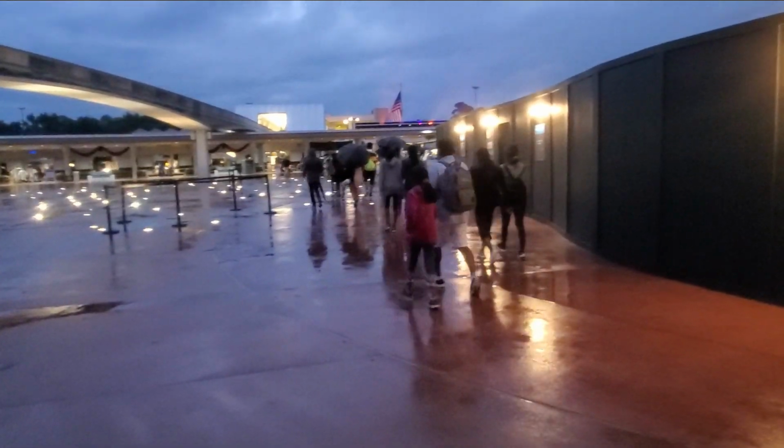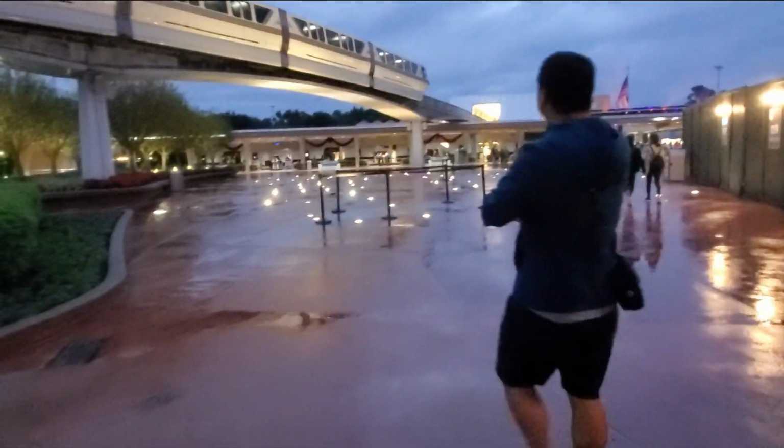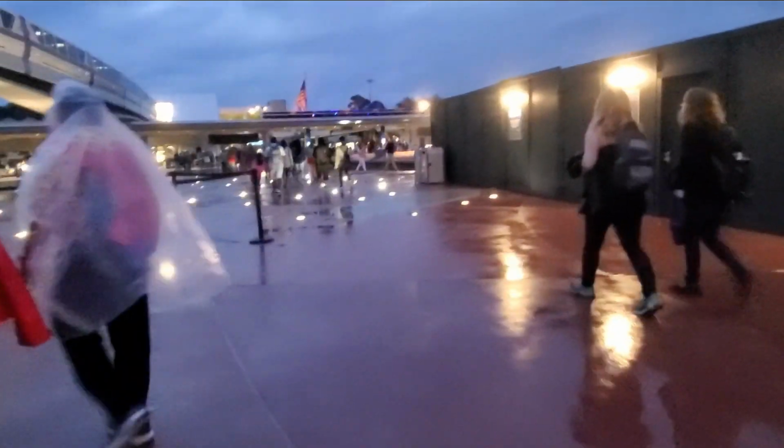Okay guys, they just opened up more of the entranceway to Epcot. We just want to show you a little bit of this as the monorail passes through. You can see where the monoliths, gravestones, whatever you want to call them, were at. They just covered those in concrete. Different color of concrete, I noticed. And so, this whole area now is open.